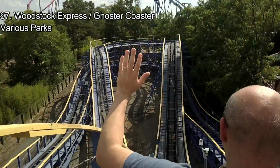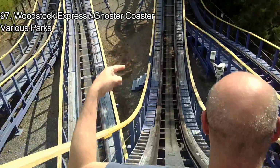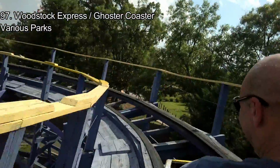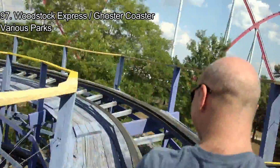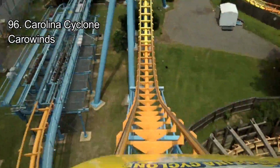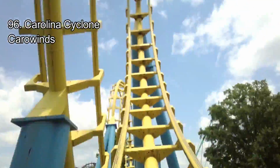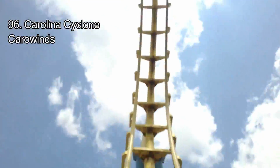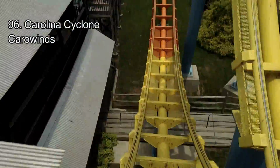97, Woodstock Express / Ghoster Coaster clones at various parks. These small wooden coasters are surprisingly enjoyable. They have some nice hills and some tight turns to go along with them. 96, Carolina Cyclone. This aero looper is quite large, but it's way too rough to enjoy. The loops are intense, but the jerkiness of the corkscrews cause headaches and just ruin the already bad experience.